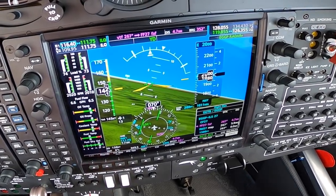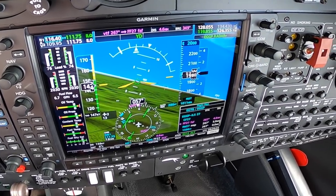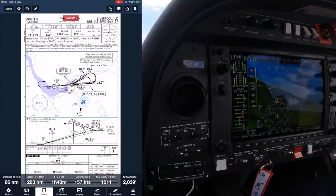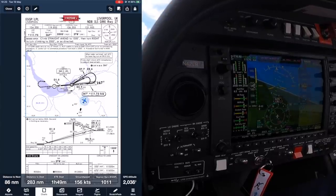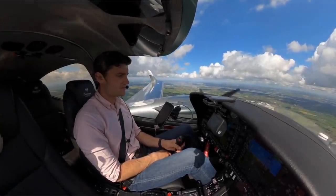Got 75% on the engine as well, just keep the speed up. Rate one turn all the way around, maintaining 2,000 feet to 010. Yeah, there it goes, 8 miles on the DME, so she'll probably cut us in at around 7 miles or so. That'll look good so far, and the glide path is now alive.